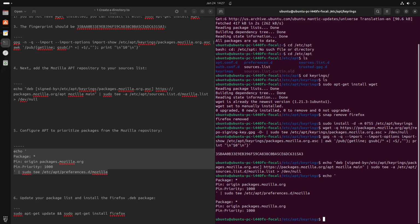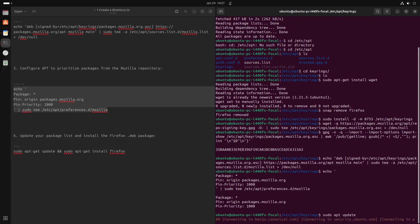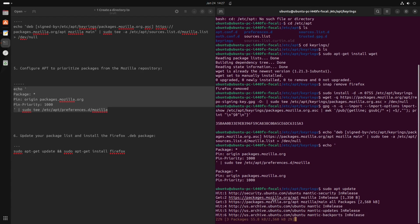And that is now prioritized. So let's just do a sudo apt update. This will kind of tell us. So we're going to look here to see, okay, you can see right here, it's pulling these guys here from Mozilla. So that's there.